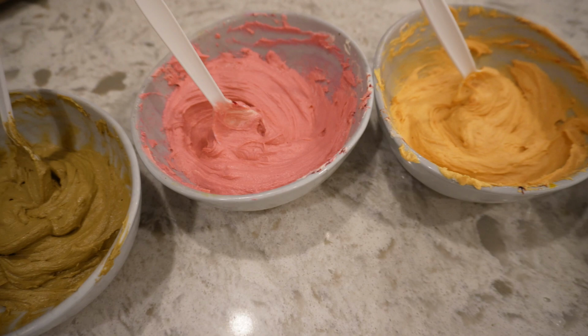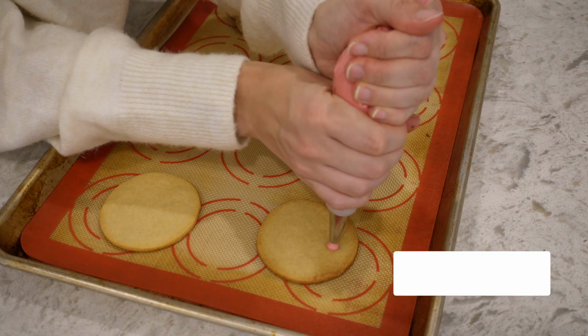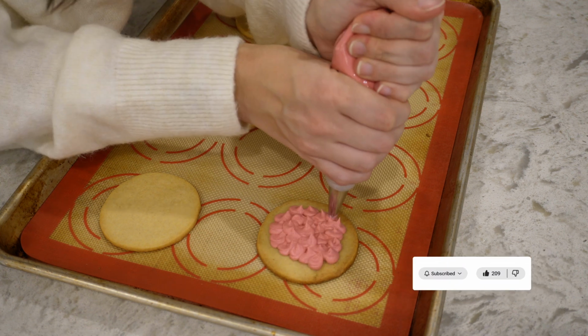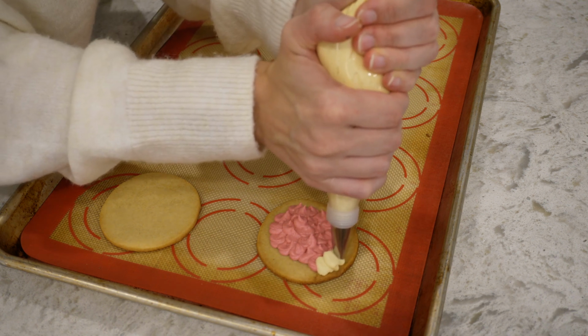My cookies were cooled, I made some buttercream frosting and colored them to be different pies. This is a cherry pie. I am not great with a piping bag, but it doesn't matter. It will still be delicious regardless of what it looks like. So I did the cherries.